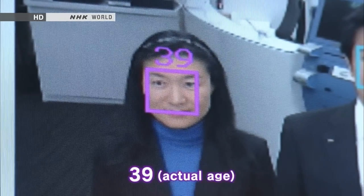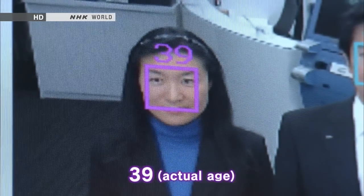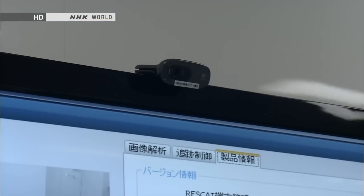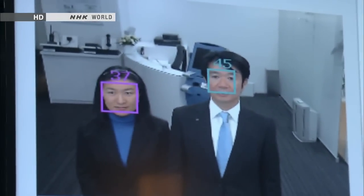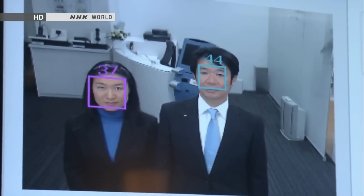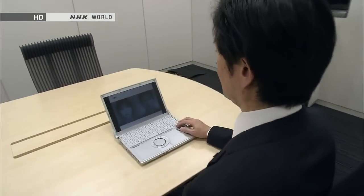That's not all. The software can estimate people's ages from the photo. It pegged the age of this woman exactly. And for the man's age, it was only off by 1 year. The software can guess the ages of more than 80% of people to within 5 years. How is it able to do this?